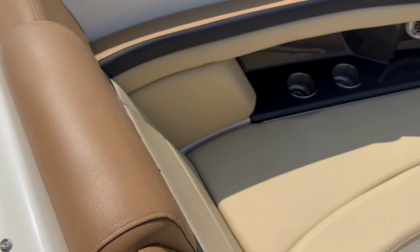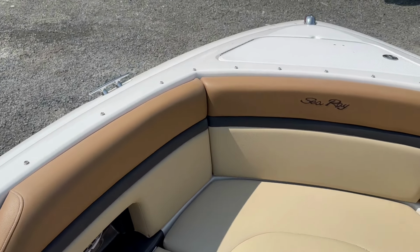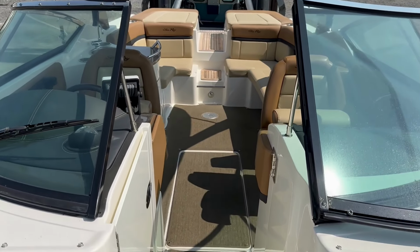Very deep freeboard on board this boat. Give your guests that peace of mind as you're out tooling around. This is a good dock and dine boat. Good for doing the shoals, sandbarring, kind of doing any kind of tooling around. If you just like to do a day trip up here in the Northeast, nice run to Atlantic City.